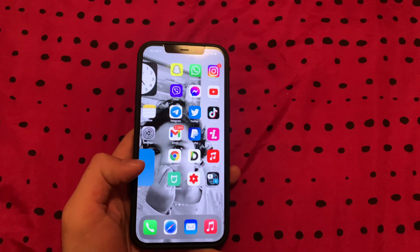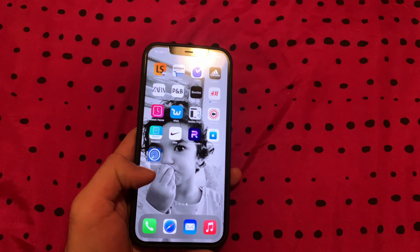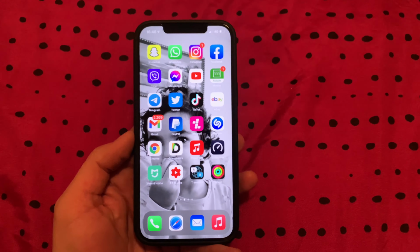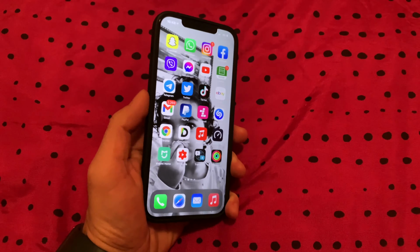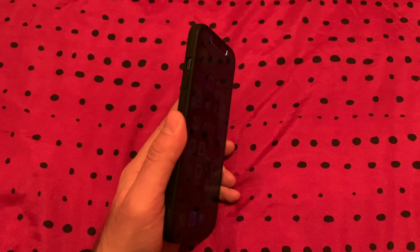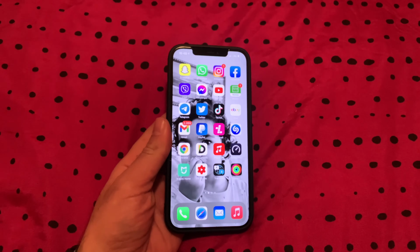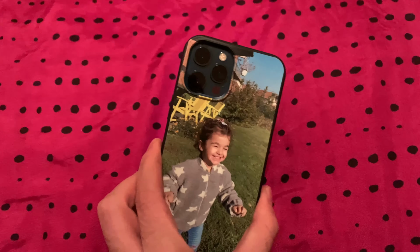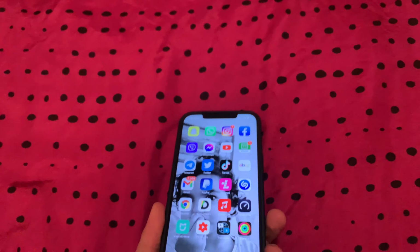I already put that case over there with my daughter on it, and got this new, I cannot say new, but I got this privacy glass because I kind of like it, because I don't want to share everything with the others. So if I have someone near me, it doesn't mean that he can always watch what I'm doing and everything. So basically this phone is really good.